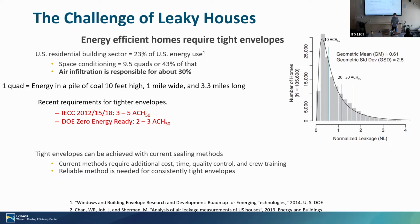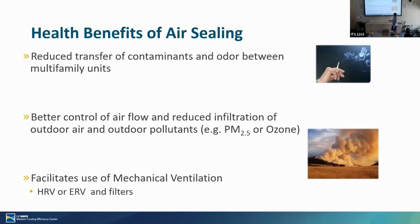So what we need is a reliable method for consistently making tight envelopes without huge amounts of manual labor and materials costs. In addition to energy savings, there are health benefits. You can reduce cross-contamination in multifamily units. You can avoid breathing wildfire smoke. And if you have a tight envelope, you can take great advantage of heat recovery units or energy recovery units and advanced filtration techniques.